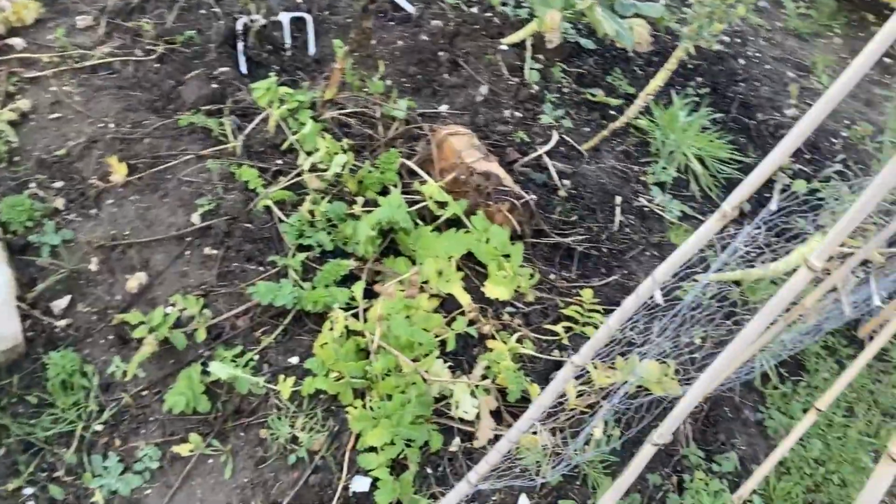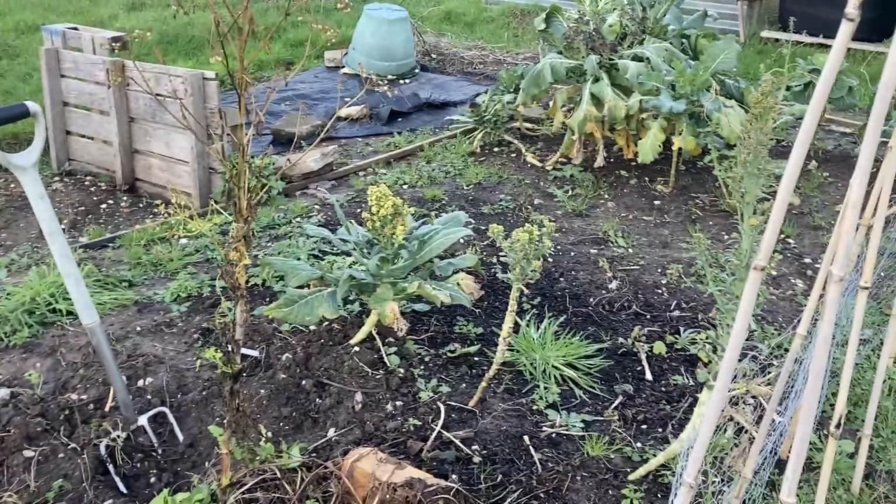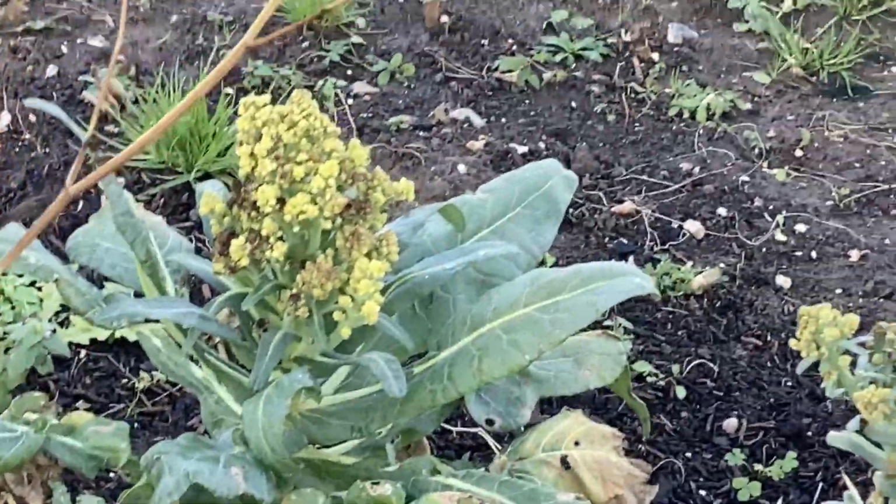So yeah, haven't dug up all the parsnips yet. They still need to have some come up. The Romanesco's all split. But it looks all right though. I mean, I think I probably wouldn't eat it, but you know, it looks okay.